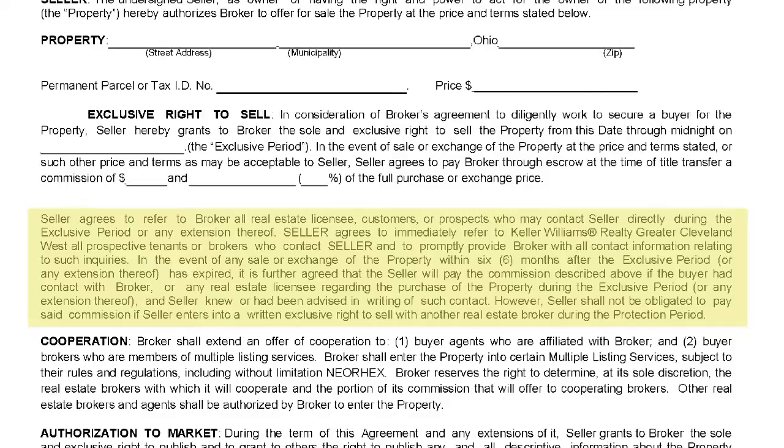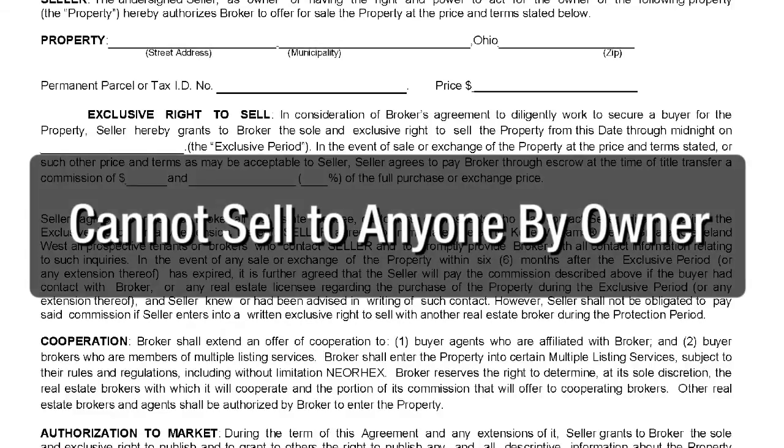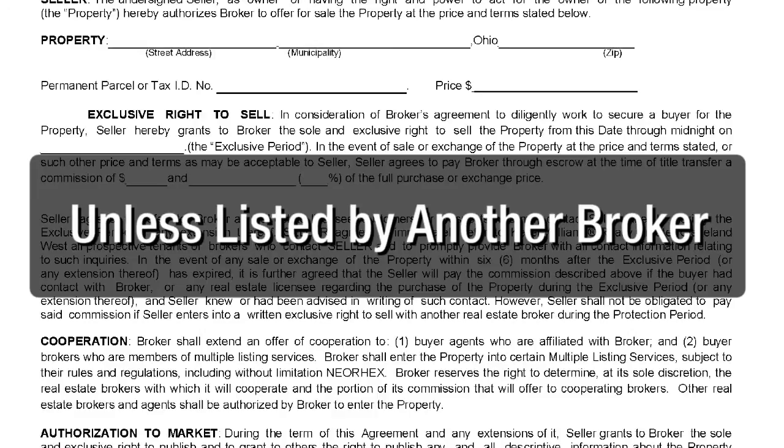The following paragraph is fairly straightforward and tells the seller what their obligations are. Under this agreement, they cannot sell the property to anyone else by owner. They also cannot sell the property to anyone who viewed the home during the marketing period for 6 months after the home has been taken off the market, unless it is listed by another broker.